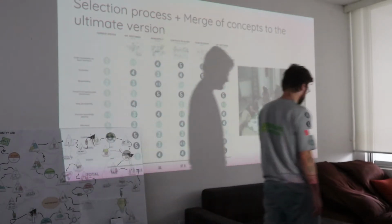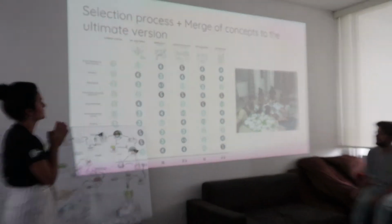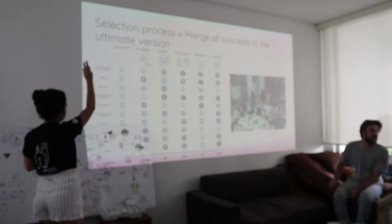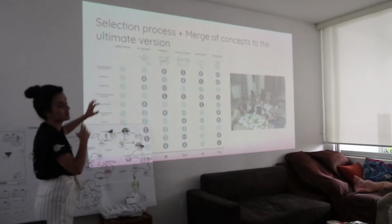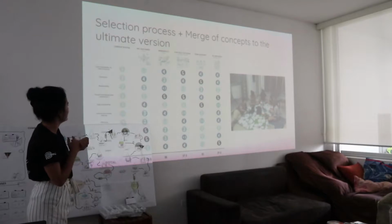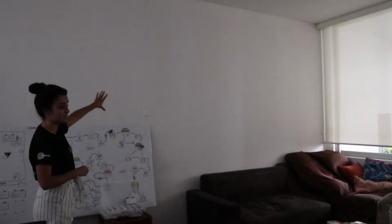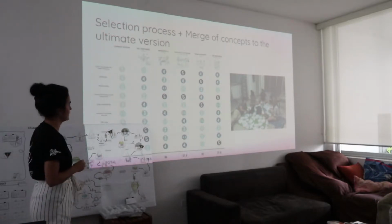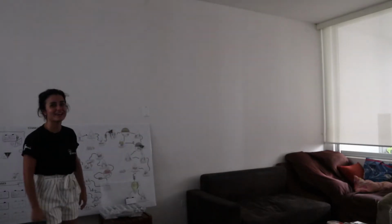After having all these concepts, we needed to make a rating system to select which one was going to be our concept. So we placed them like that, all the names and then some of the criteria that we wanted them to have. And so we ranked them, having the current system as a reference. Then we were able to rank the rest of them with Gandhi and Eva on the rooftop, as you can see, in the coming sun.